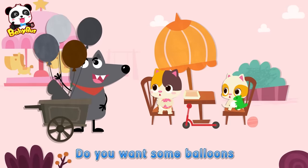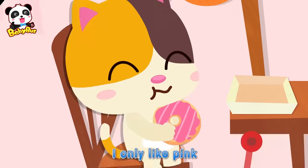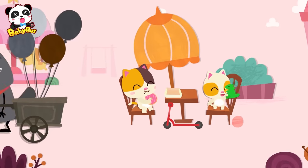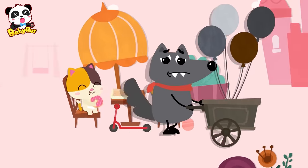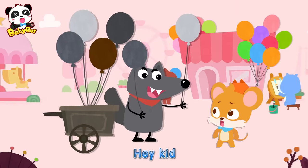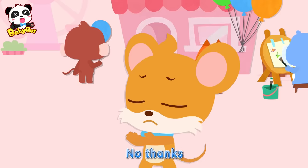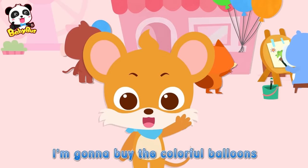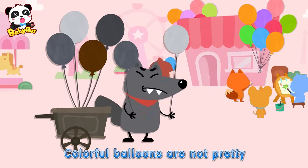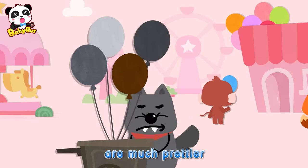Hey kids, do you want some balloons? Those are not very pretty. I only like pink. No. Balloons. Hey kid, do you want some balloons? No, thanks. I'm gonna buy the colorful balloons over there. Colorful balloons are not pretty. Black, gray, and brown are much prettier.